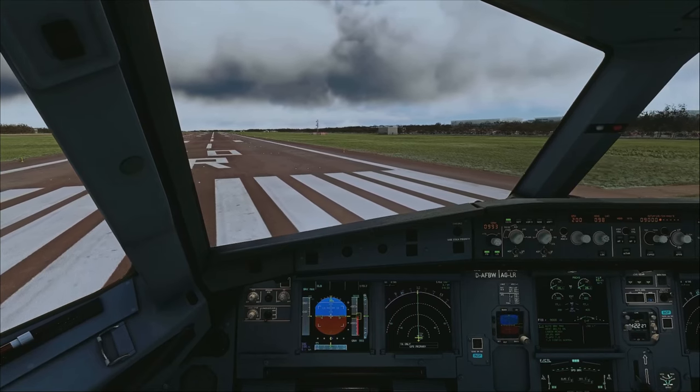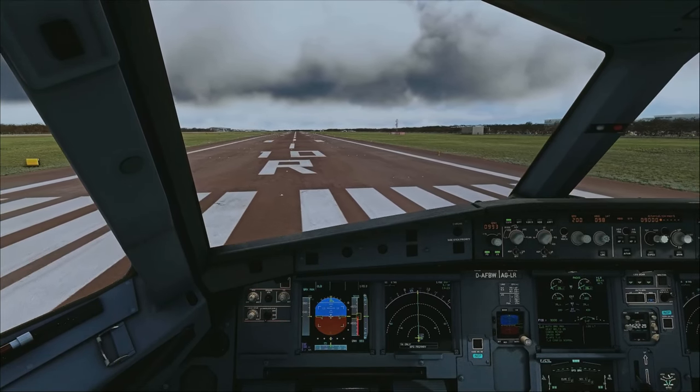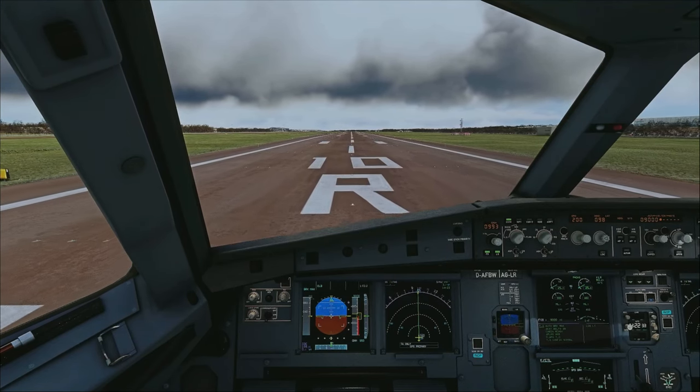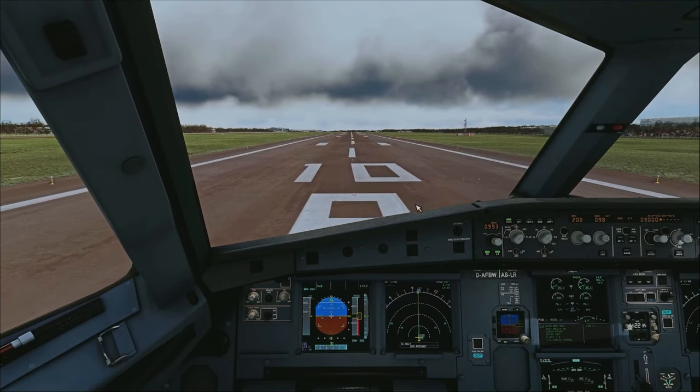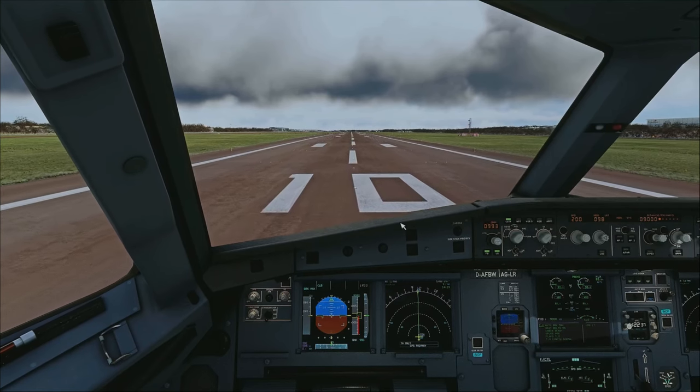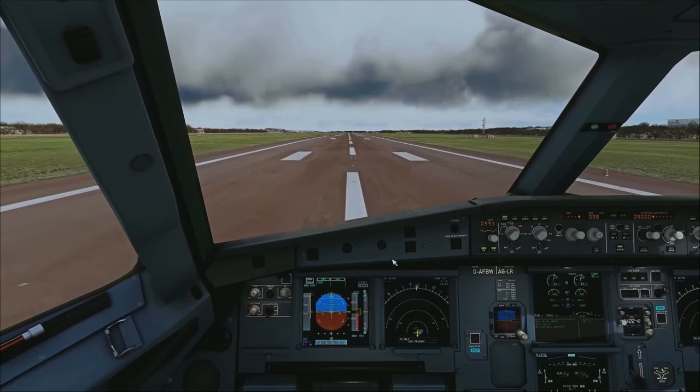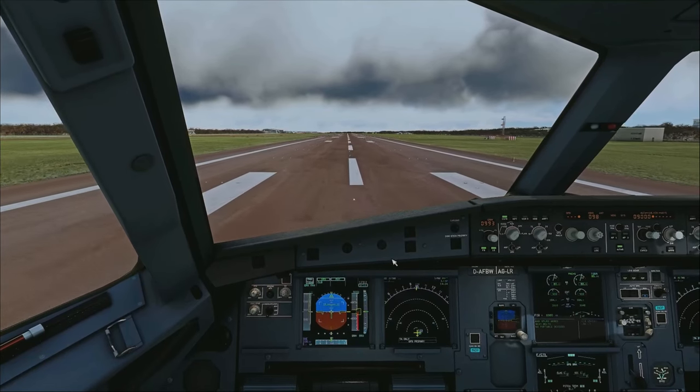Okay, so just to confirm, we are cleared for takeoff. Clear for takeoff, 10 right. Cool. Let's go, power coming in. Shamrock 1, Yankee Echo, request off frequency 20 Mike. SRS on runway, speed alive.